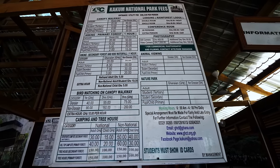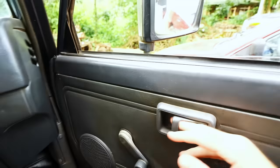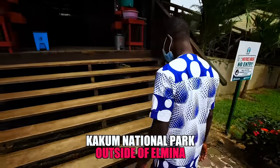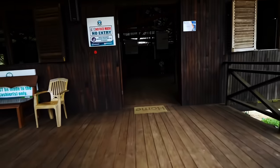They offer 2 different activities, canopy walk and nature walk. You have to pay for each of those separately. I'm just doing the canopy walk. And here's the reception, right? And guys, we actually got here really, really fast. It wasn't an hour, it was more like 30 minutes. And that's because the road has been recently paved.